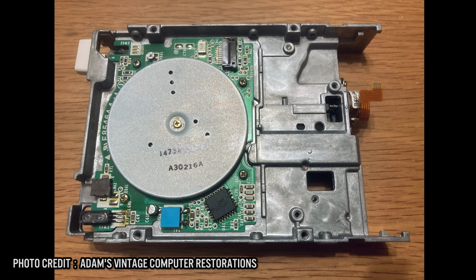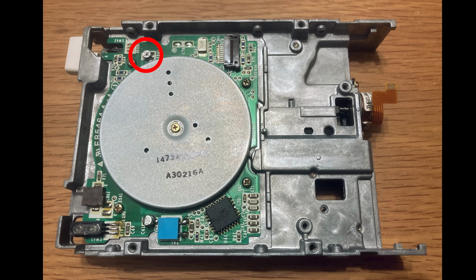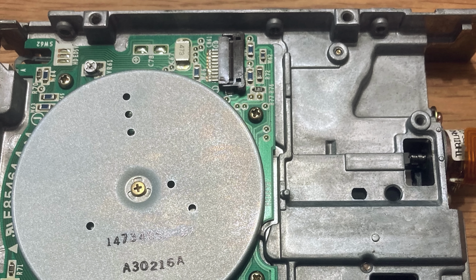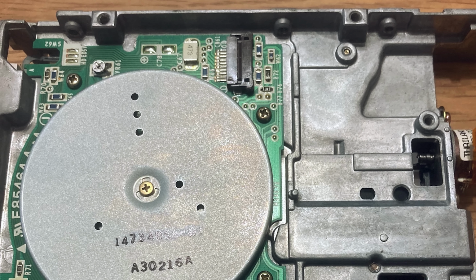Linden's custom format was able to provide an additional 160 kilobytes of disk space. But the question is, how was this accomplished? Well, the earliest Amiga external floppy drives would come with a variable resistor on the drive controller board that would allow altering of the drive rotation speed. Linden would take a screwdriver and adjust the speed of the drive so the disk itself would spin slower.